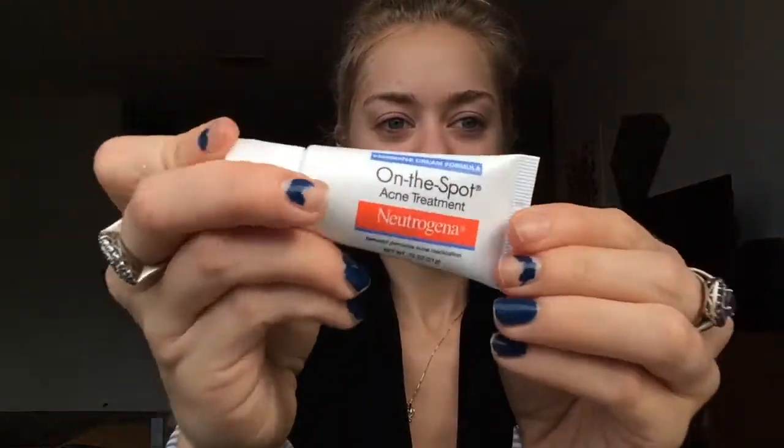So we are using the Neutrogena On The Spot Acne Treatment, and I'm just putting that on a few different spots. I love to use this right after I have cleansed my face, and I'm just putting that onto the T-zone area as well because I find that it keeps me a little bit more matte throughout the day.